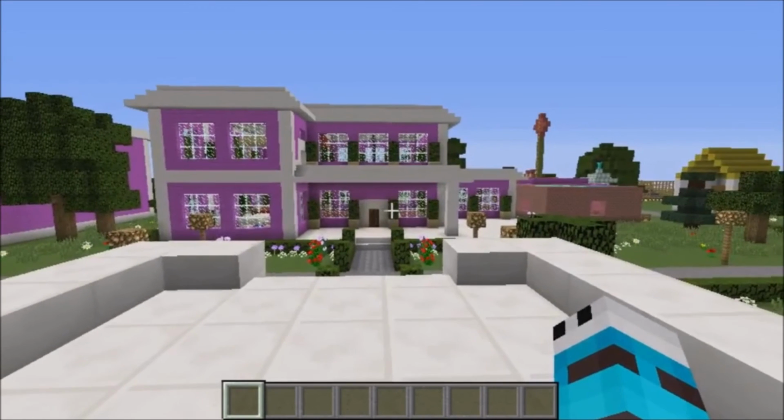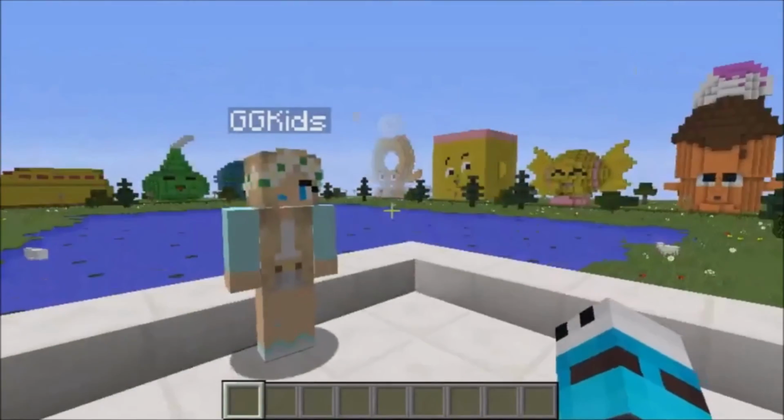Whoa! Look at Jasmine's new house. Look at that. Should we go and look inside, Jez, and show people?